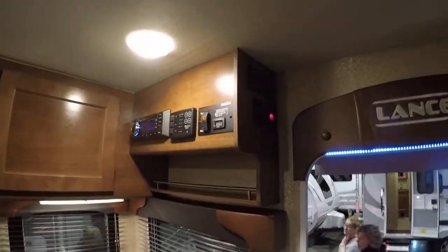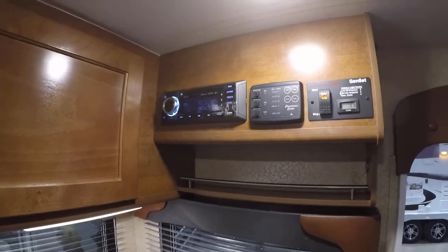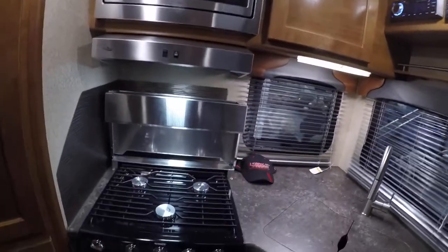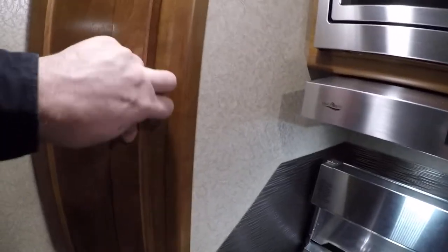Sure. Yeah. So here is your control center. It has a generator, radio, microwave, and a range hood. Okay, it's got a little latch built into it. So there's your pantry. This doesn't have the overhead storage like they do with the pull-out, though. Oh, see, it's not as high.